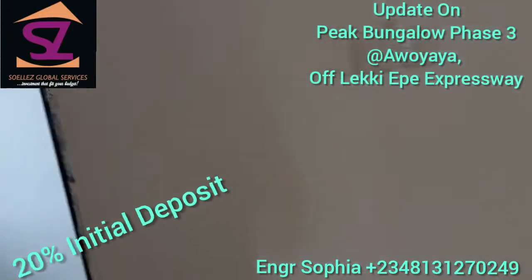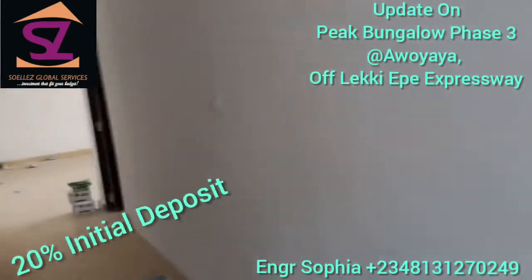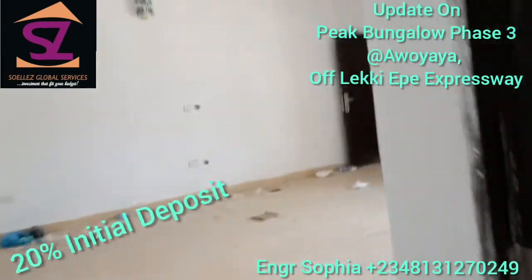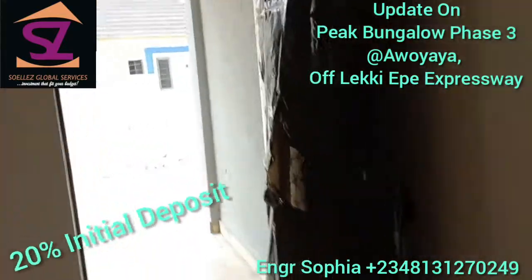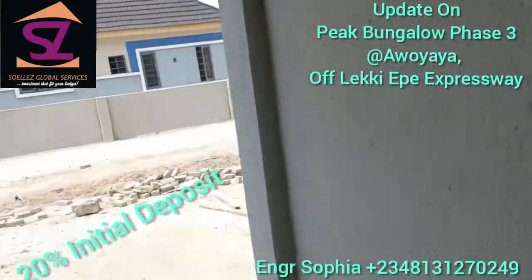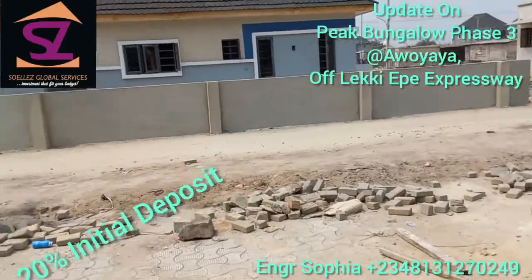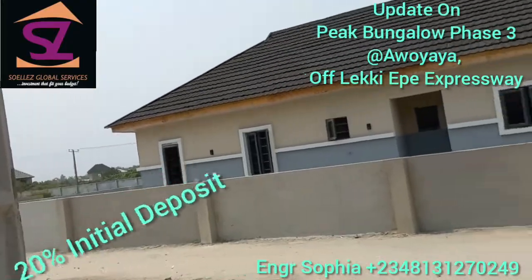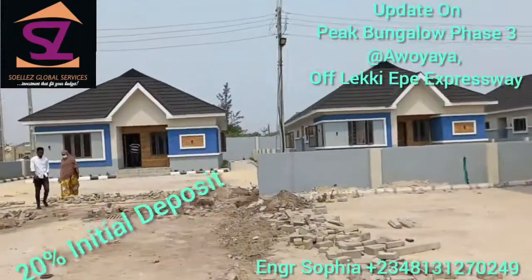So this is all that you need to know about a 3-bedroom fully detached bungalow with a BQ, a 3-bedroom fully detached bungalow with a studio BQ, and a 3-bedroom semi-detached bungalow in the land that we're selling. If you have more questions to ask me, I'll be available to answer all your questions.